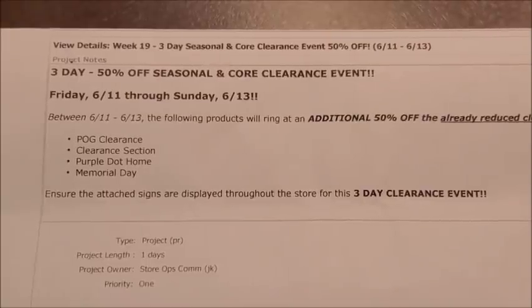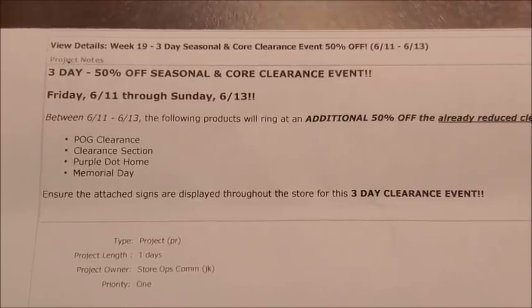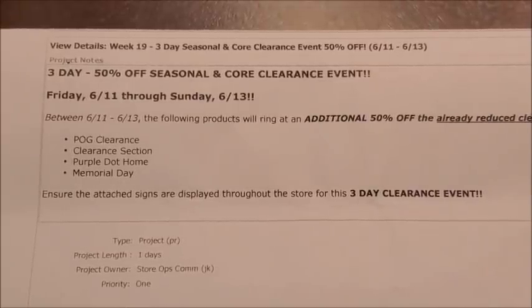All right, so if you guys go out and scope out your stores and you don't see a lot of items in your store's last chance clearance section, I know a lot of stores only have one section of merchandise that is clearance. Don't feel discouraged.